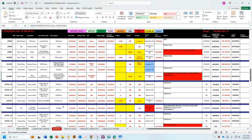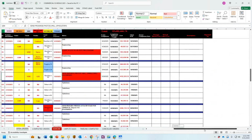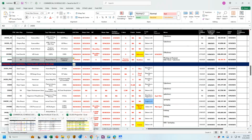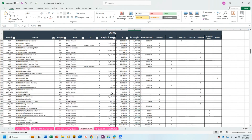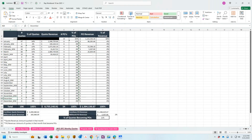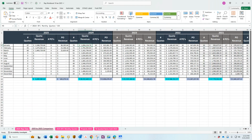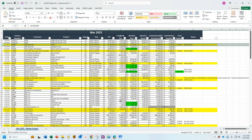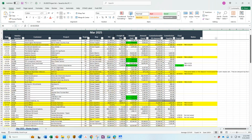This was our commercial schedule, which had many different layers to it, completed orders. This was the rep workbook where we captured all the information for projects and how many items were sold and the quotes and comparison for different years. And then this is where we tracked all commissions for every project.